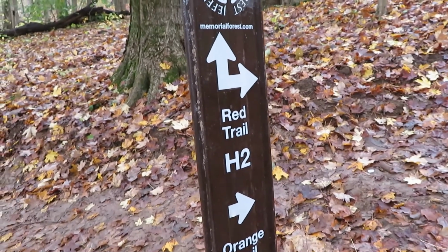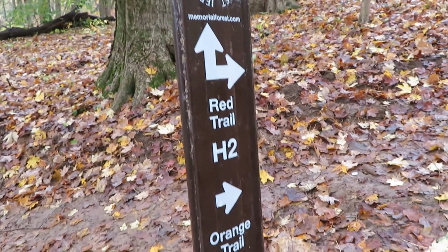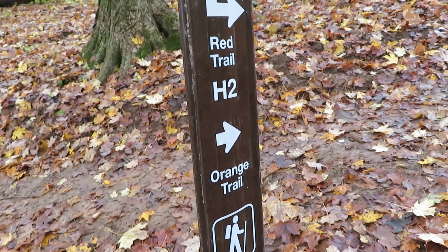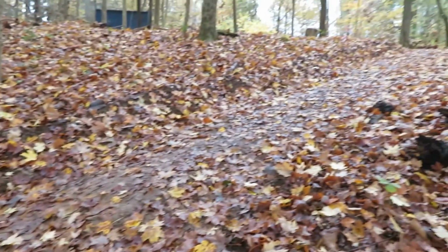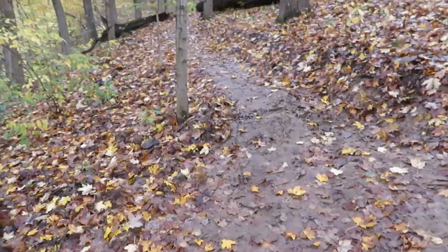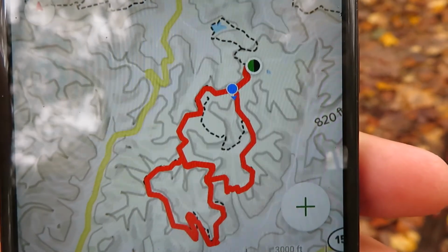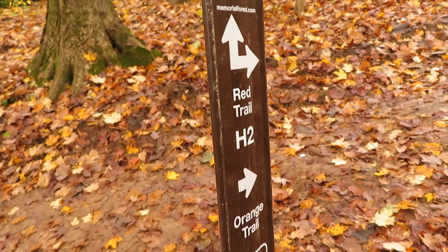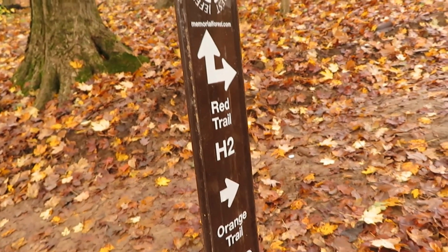The trail marker H2 now. This is where you can hike the Orange Trail if you want to go up that way. I've done that several times. But I'm just finishing up the Red Trail right now. This is where I am on the All Trails app. That's where I'm parked, that green and black. And this is trail marker H2.